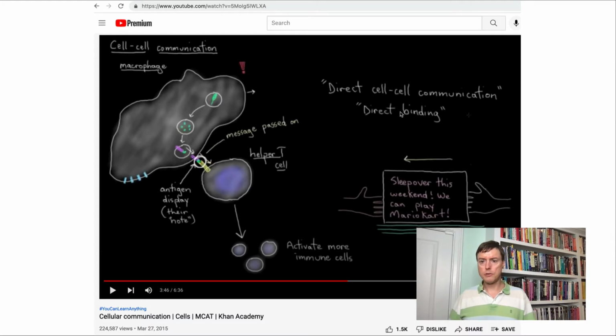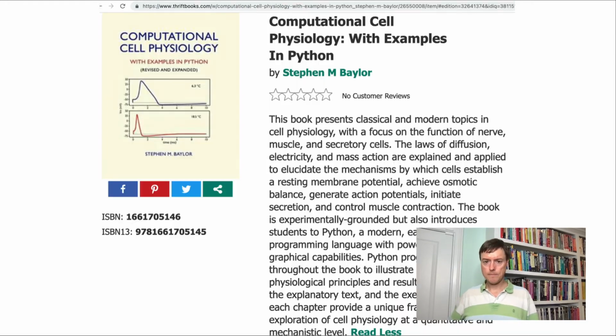So this is what's called direct cell-to-cell communication, or direct binding. There are other mechanisms for cells to talk directly with each other. In Erlang, we tend to use this specific approach where you basically have one cell interacting directly with another cell. But there are other mechanisms by which messages could be passed within Erlang. And some other languages use other mechanisms, but biology is an inspiration. It could give us more ideas.